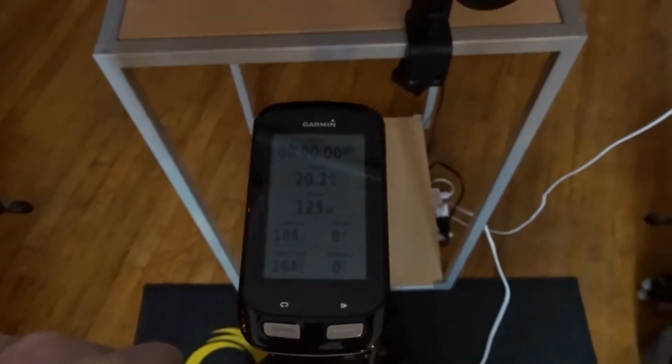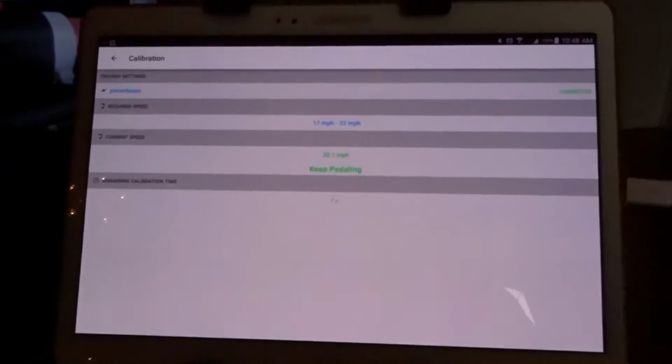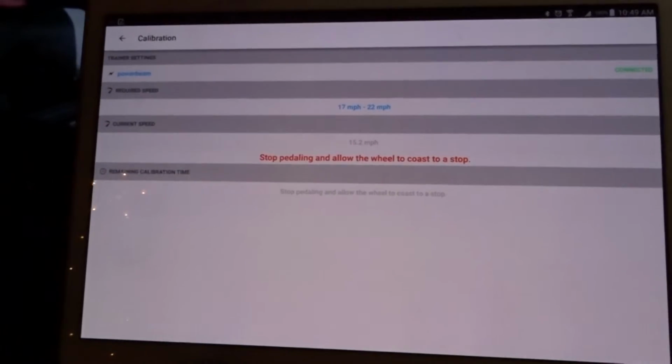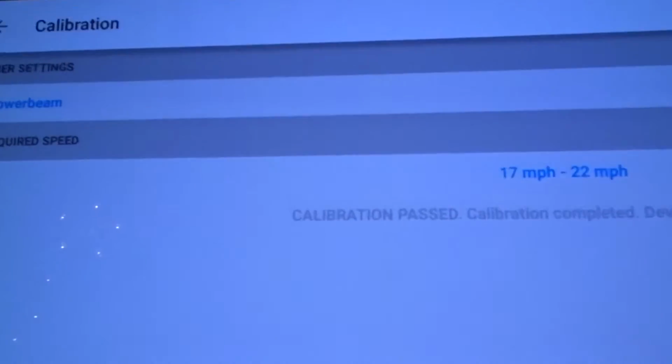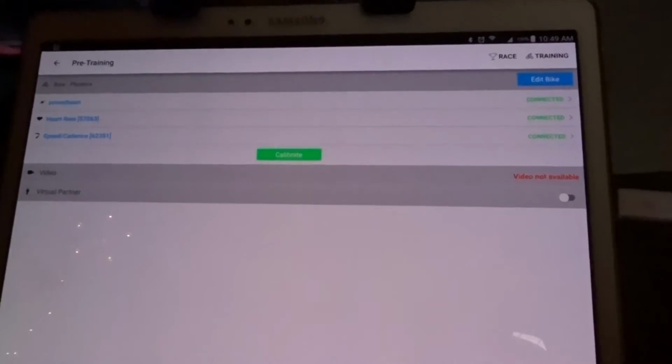So at this point, I'm usually trying to reconcile my speed, make sure that they're pretty similar. Towards the end, you're going to feel the resistance raise a little bit. You'll feel some oscillation in the resistance while it's trying to adjust to your power. At the end, it's going to tell you to basically stop pedaling and let the rear wheel come to a complete stop. And hopefully, you'll get this. Sometimes it'll fail, but more often than not, it'll pass just fine.